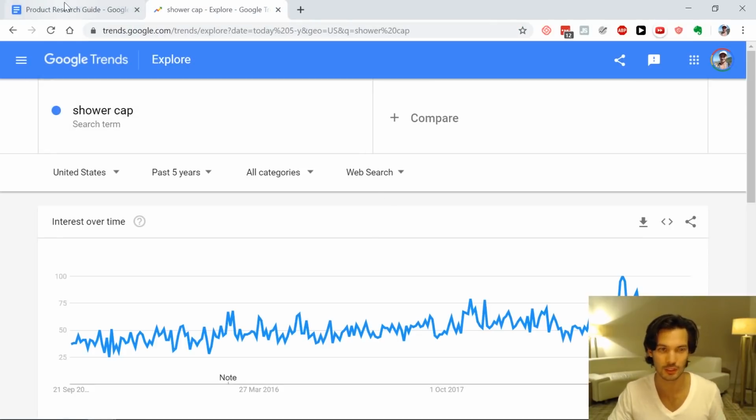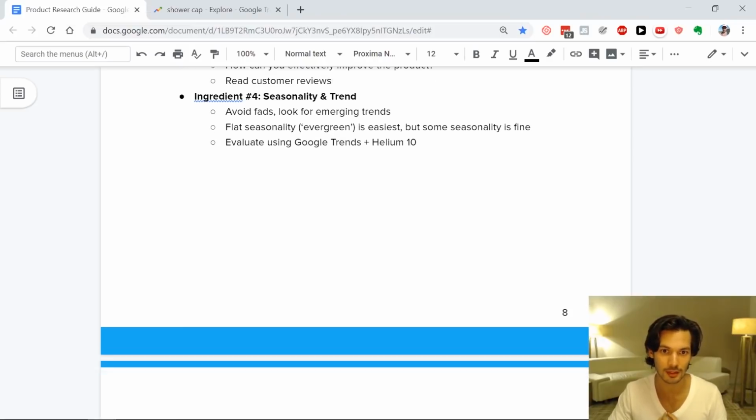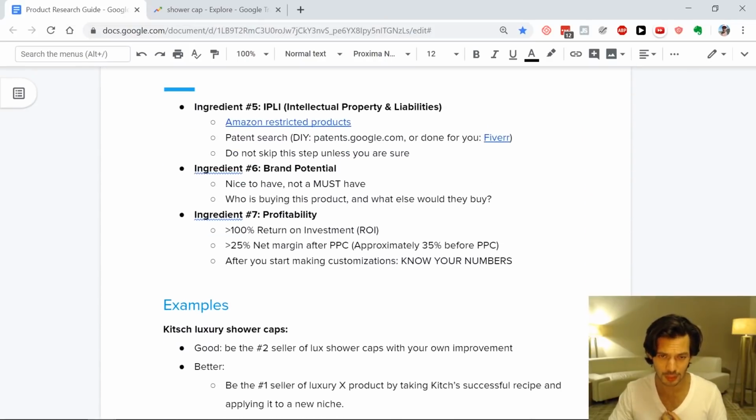It's such a basic product. It's not a fad. It's not going to die out. And so I'm happy with that ingredient. Ingredient 5, IP. So again, I just go into Fiverr, follow that link if you want to do that, get that done just to check, because it's such a small cost to be sure.